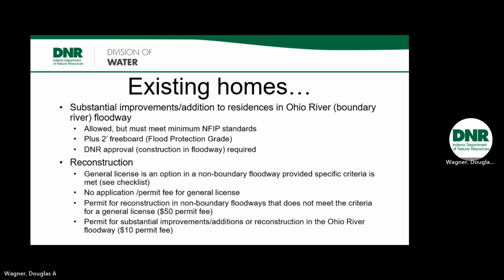Continuing to look at existing homes, substantial improvements or additions to residences in the Ohio River or Boundary River floodway are allowed but must meet the criteria listed here and first obtain a DNR permit. For reconstructions in a non-boundary river floodway, there is a general license option provided to meet this specific criteria. There is no permit fee for the general license process. For structures that do not meet the general license criteria, there's a permit fee of $50 in non-boundary river floodways and $10 in the Ohio River floodway.